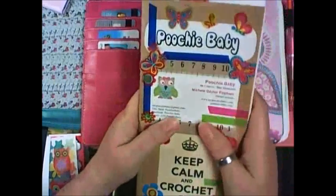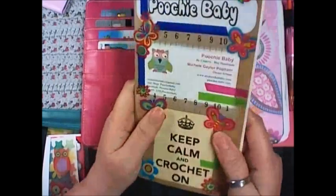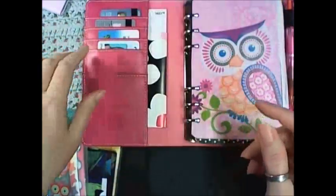So I just carry this around for now because it has some of that information in here that I need to have sometimes. I haven't gotten rid of this, but I keep it in here. This is the last thing I'm going to show you guys.